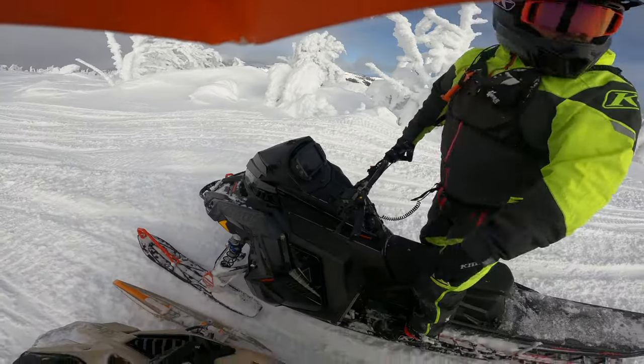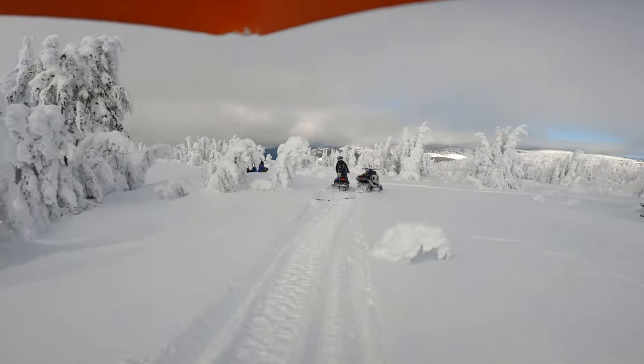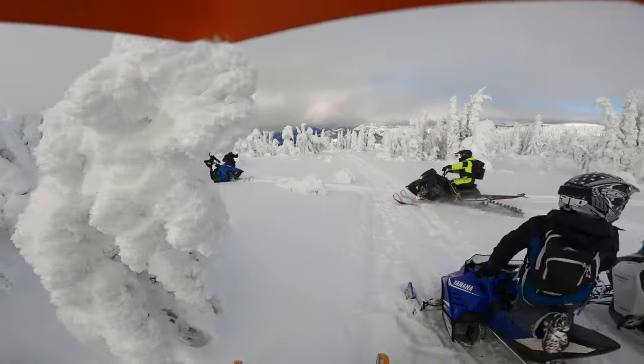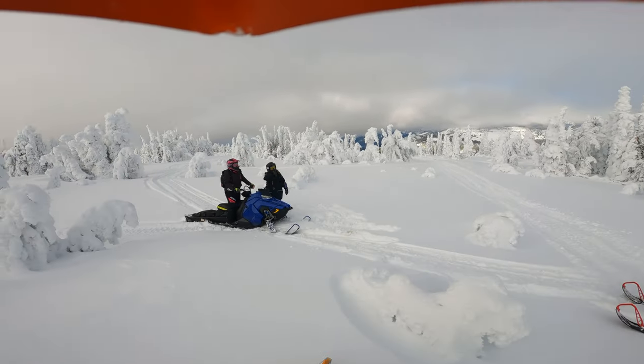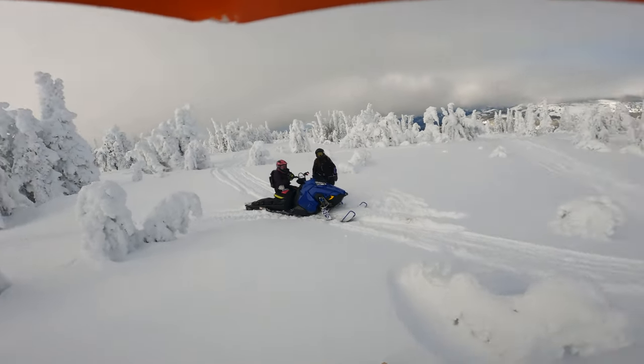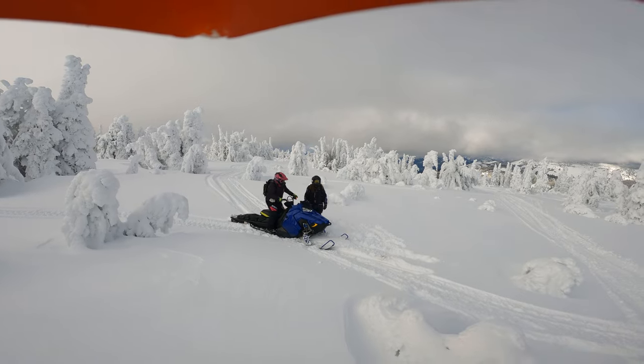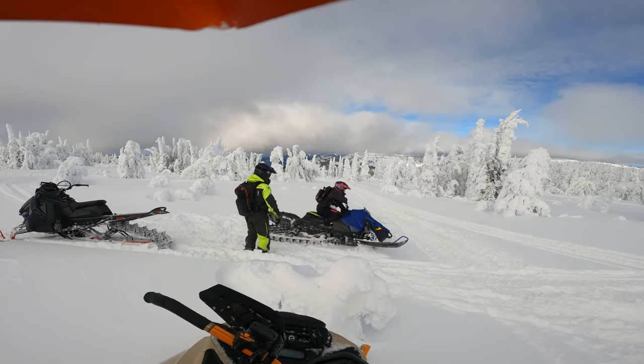It's gonna be steep, steep. Hey, hammer down and shake it. Oh no, no.